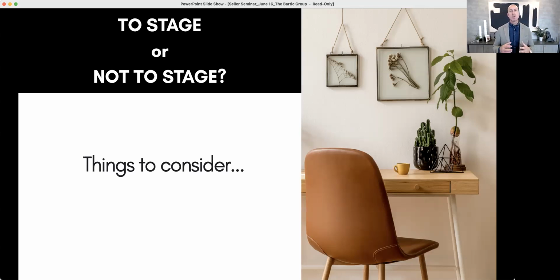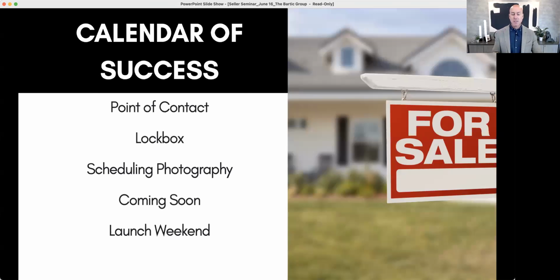So this is where staging creates this feeling of comfort. It creates this feeling of, oh wow, this place is a lot bigger than you think it is. Like, there'd be plenty of room for this or that. So staging is critical. We also have virtual staging. That's another way we can put things into the property and digitize them into the pictures and into the marketing, so we don't actually have to put physical things into your home or take physical things out. So a lot of options there when it comes to staging.